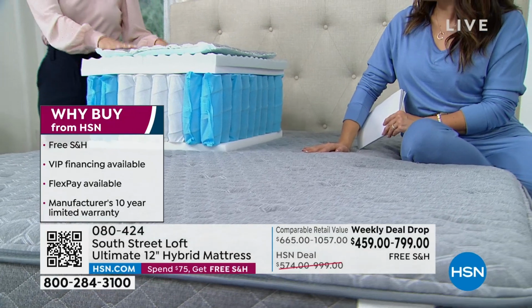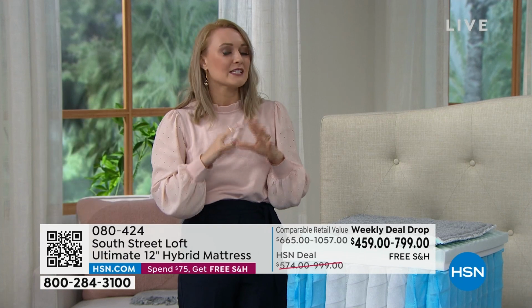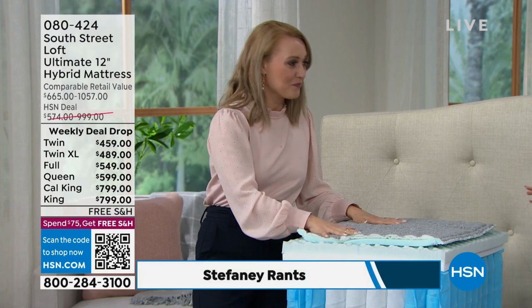What's special about this one is these are premium layers that are equal to or better than the layers you will find in the most expensive mattresses in the industry. But South Street Loft is part of the HSN family, so we're able to bring you a really, really, really compelling and incredible value. It's the beauty of no middleman here, right?